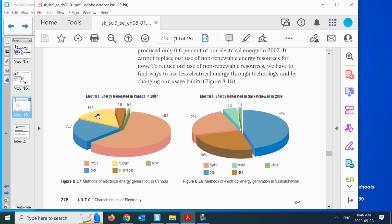When you hear nuclear, what do you guys think though? Do you think of power production or nuclear something? Nuclear blank. What? Bombs. You think of nuclear energy being associated with destruction and war and stuff like this.